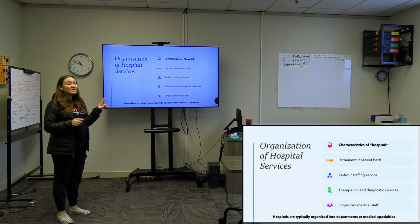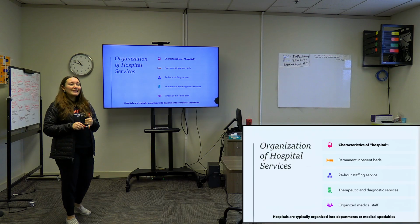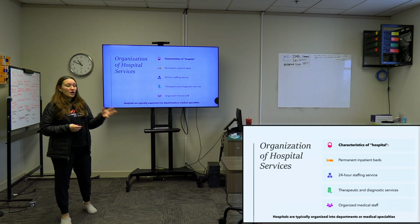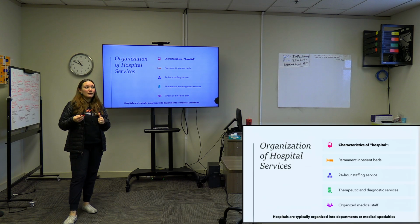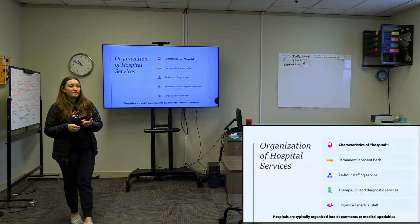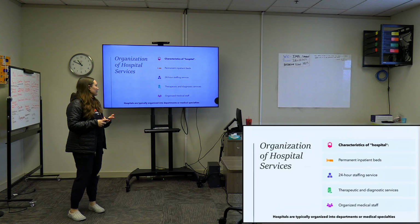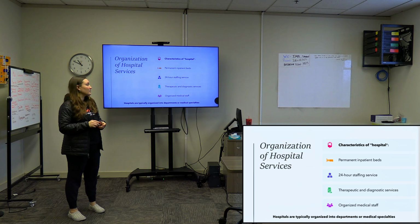Hospital services and the characteristics of a hospital are as follows. To be classified as a hospital, there need to be permanent inpatient beds, 24-hour staffing service, therapeutic and diagnostic services, and an organized medical staff. So the hospital is organized into different sections. Each floor is a specialty, and each specialty has workers that are specifically trained for that specialty. So for example, ICU, the cardiac unit, emergency department, stuff like that, okay? Hospitals are typically organized into departments or medical specialties, which is where the specialty training comes for the employees.